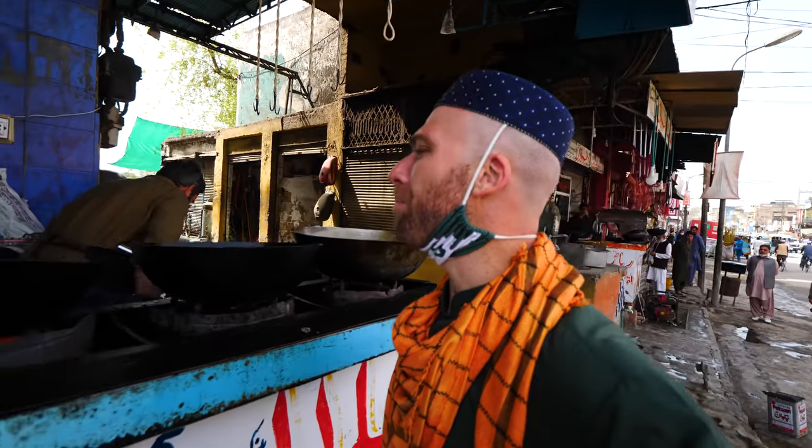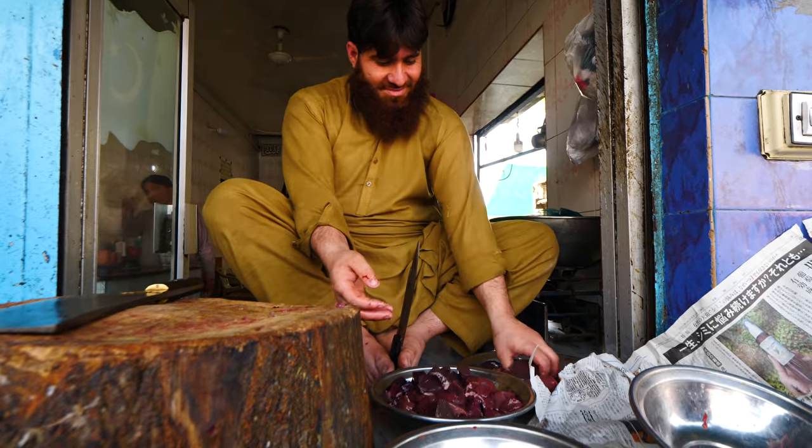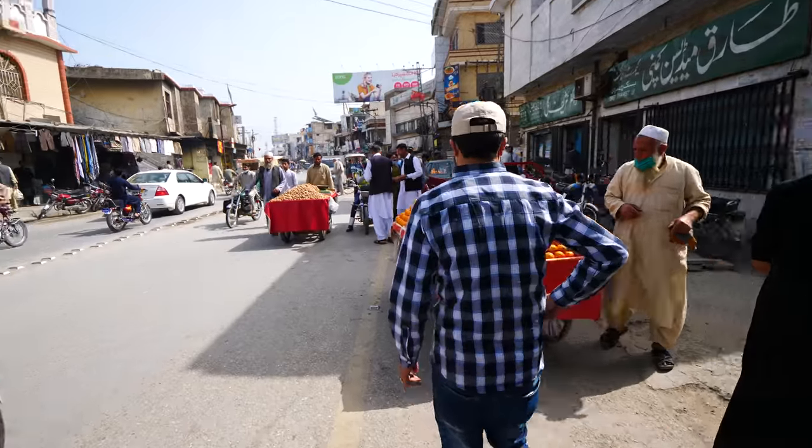Or you're gonna do it like this. Look at that, oil. Gotta be careful, the oil pops. Wow, this is incredible. Everything right here on this strip. Everybody's too friendly. This is the best.